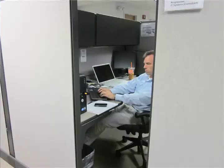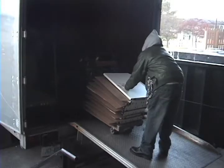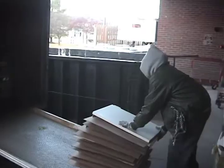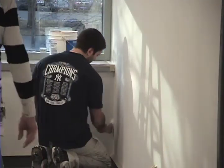Then we had the teams come in, rip all the cubes down, get them out of the building. At that point, the general contractor would take over, start ripping up the carpeting, replacing the lighting, painting all the walls. That pretty much covered the first week of each phase.